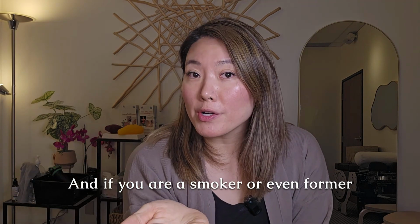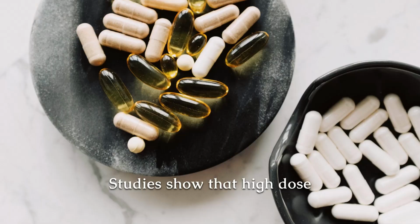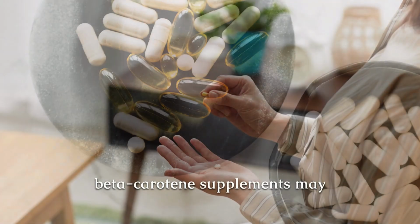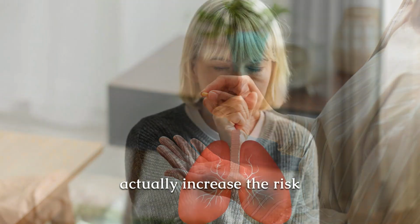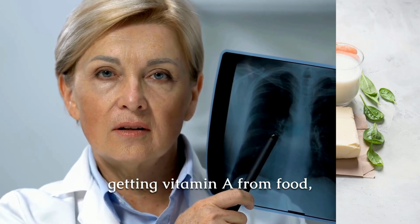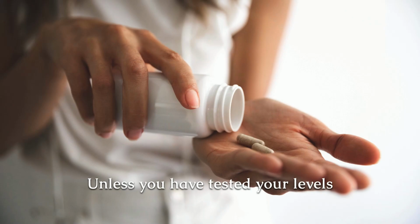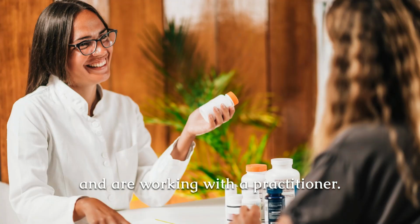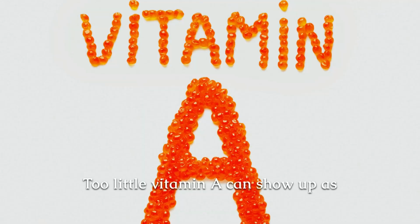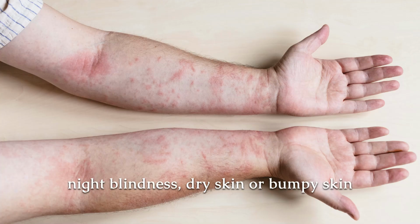And if you're a smoker or even a former smoker, this is very important. Studies show that high-dose beta-carotene supplements may actually increase the risk of lung cancer in smokers. That's why I recommend getting vitamin A from food, not synthetic supplements, unless you have tested your levels and are working with a practitioner.